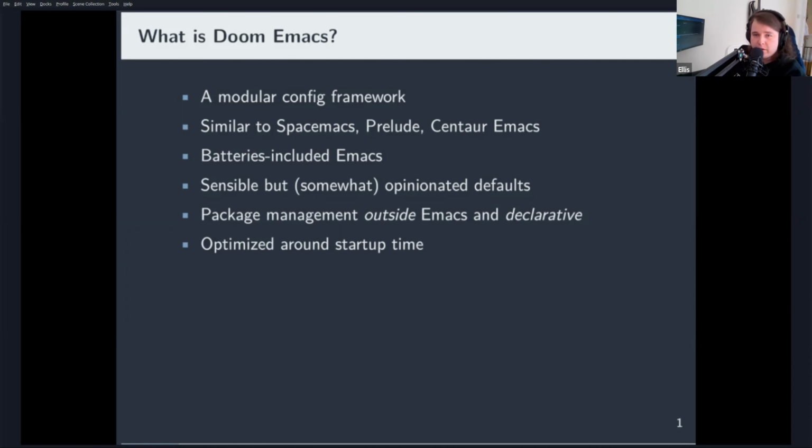However, unlike other frameworks, Doom aims to keep the package management outside of Emacs. For example, when you start up a regular Emacs, Straight or whatever you're using will attempt to pull everything at once, whereas Doom uses an external CLI to manage all the packages and pull them down when you need them. We've got a mechanism called pinning, which again is supported by Straight, where you can say, I want this package at this particular commit or this tag, and you'll never get any updates for it, which means that the versioning is very declarative. And when you do what's referred to as sync, which updates all your packages, only what's changed pin-wise will be updated.